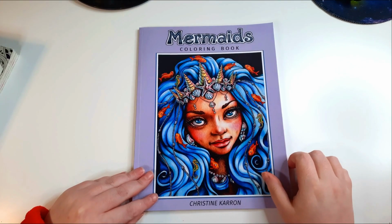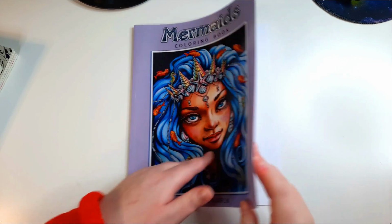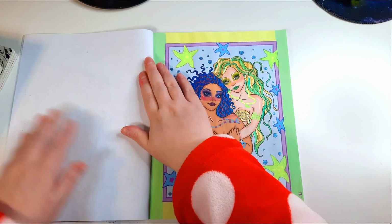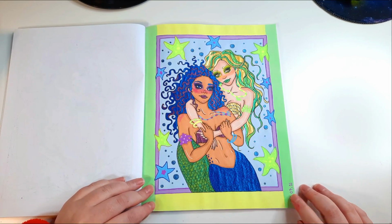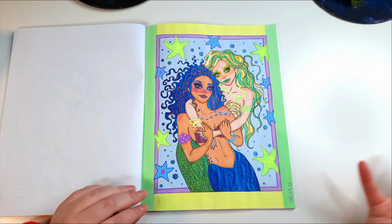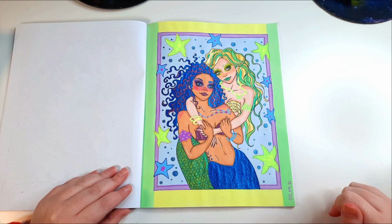Next is another Christine Karen page. So this one is from the Mermaids colouring book, and it's this image right here. This was another buddy colour with my friend Claire, and this is from July. I can't remember what I used, I think it must have been the Ohuhu pastel markers, because those are the only pastels that I had.